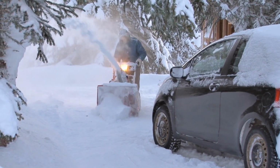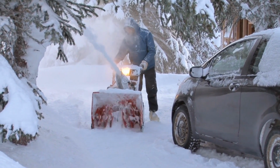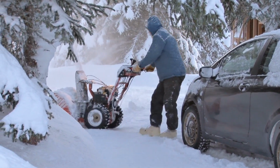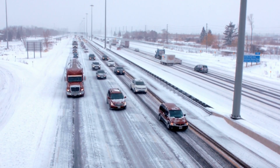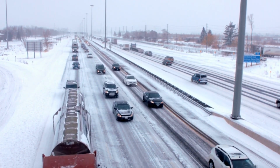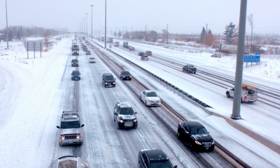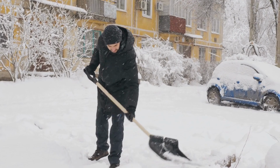Check your car's emergency kit and make sure it is stocked with supplies such as a first aid kit, flashlight, and warm blankets. Make sure you have a way to jumpstart your car in case the battery dies. Keep an emergency road kit in your car, including things like a spare tire, jack, and road flares. Stock up on non-perishable food items that don't require cooking in case of a power outage.